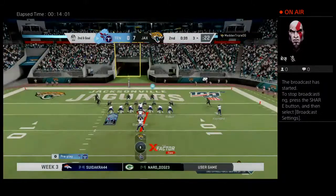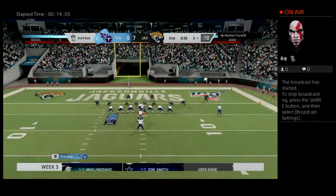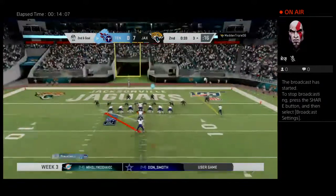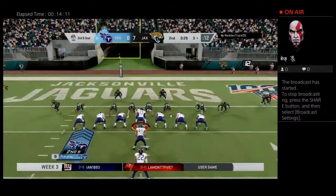So the ball position now at the 3. Here's 2nd and goal. Check three. Topper. Check hot. Check 4. Big Ed.